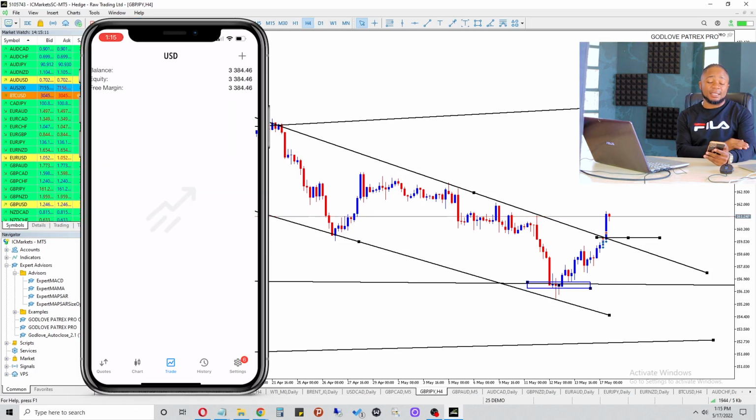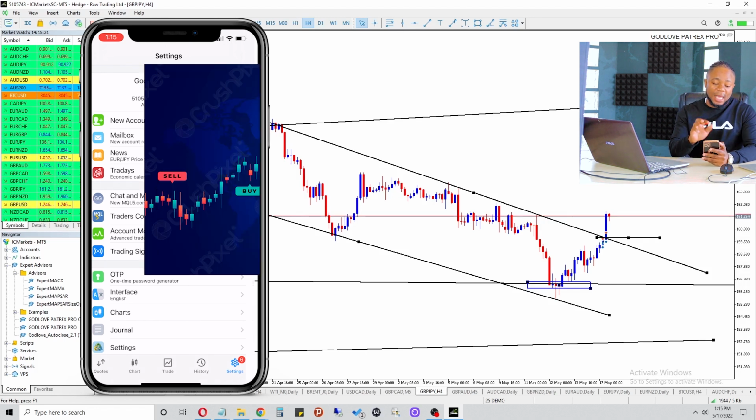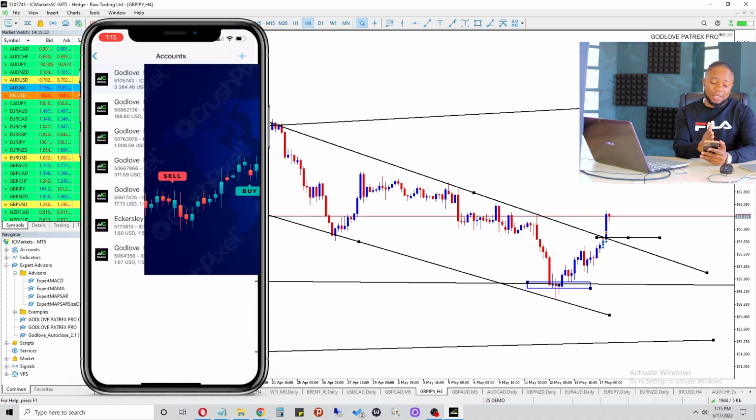So there you have it, guys. Almost $3,500 profit in less than an hour, early Tuesday morning, and this is happening in a live account. If you check my live account on IC Market, I have more than 15 different live accounts. That's why I always tell you guys to have different accounts for different strategies. Those are all my accounts, so I'm not hiding anything.